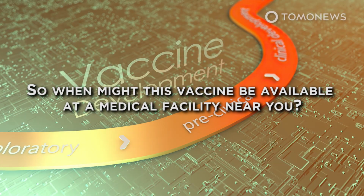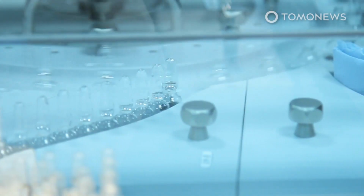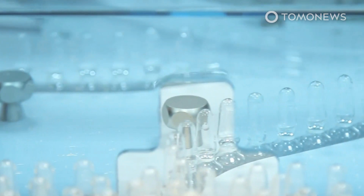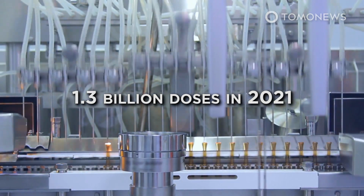So when might this vaccine be available at a medical facility near you? Pfizer and BioNTech said if granted authorization, they could produce up to 50 million doses in 2020. Each vaccine requires 2 doses. Then they could produce 1.3 billion doses in 2021.